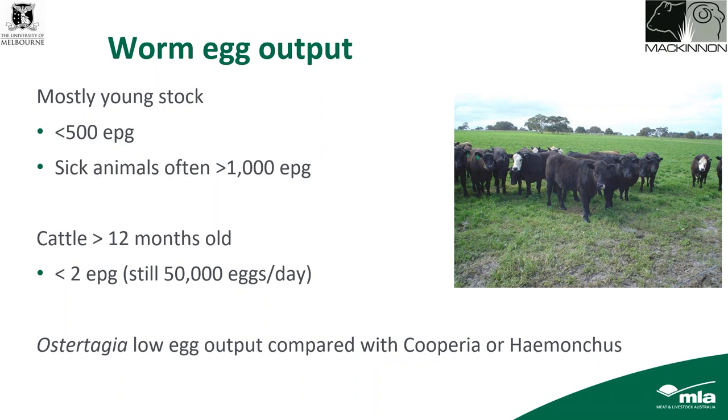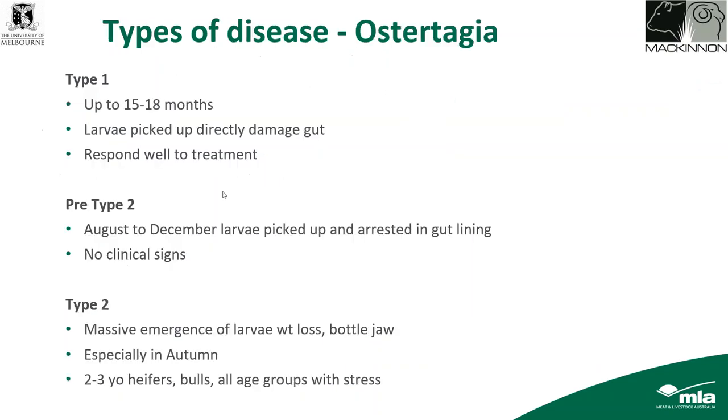Cattle over 12 to 15 months, the egg output is still quite low, but even an egg count of 2 eggs per gram per beast can still constitute 50,000 eggs per day. So you can still get moderate pasture contamination. And as I mentioned, Ostertagia has got lower egg output compared to Cooperia and Barber's pole.